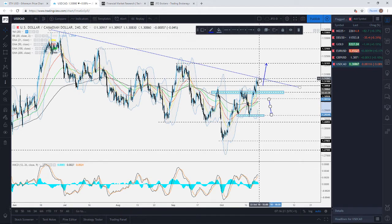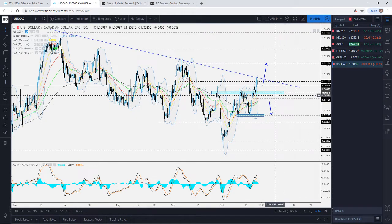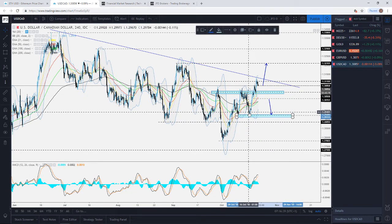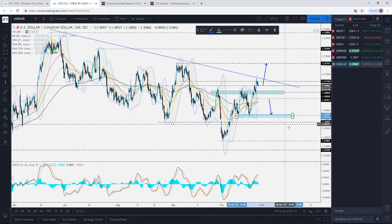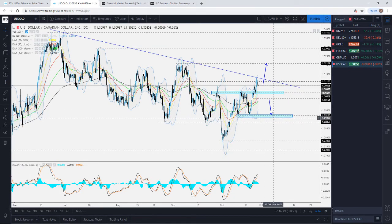Certainly if this continues to remain intact, then yep, this could fall again, and if we're going to get below the 130.50 zone approximately here, then we could aim for the 130.15. But if that doesn't hold as well, then it could be opening the path all the way back down towards the lows that we saw around the beginning of October, and that was approximately around the 129.20 zone. So something like that. In a way, keep your eyes on that one.